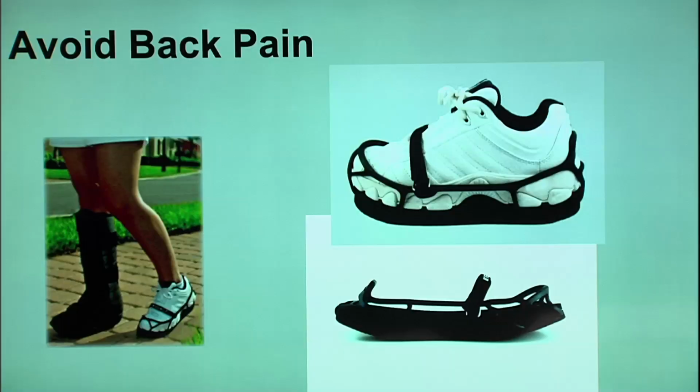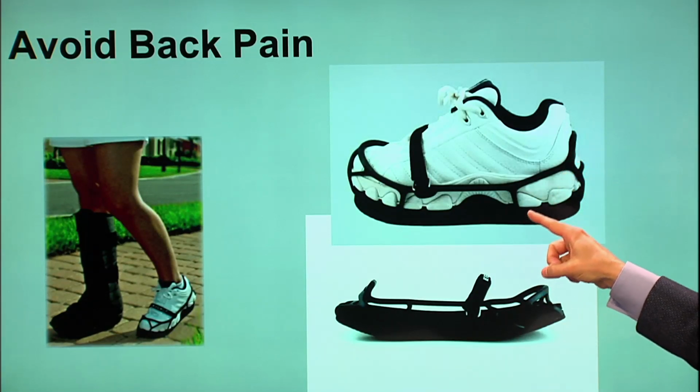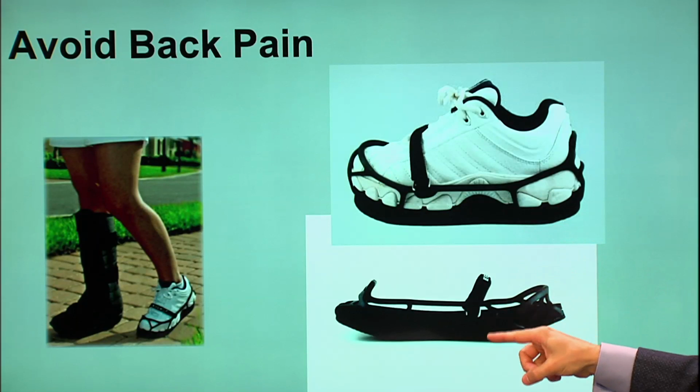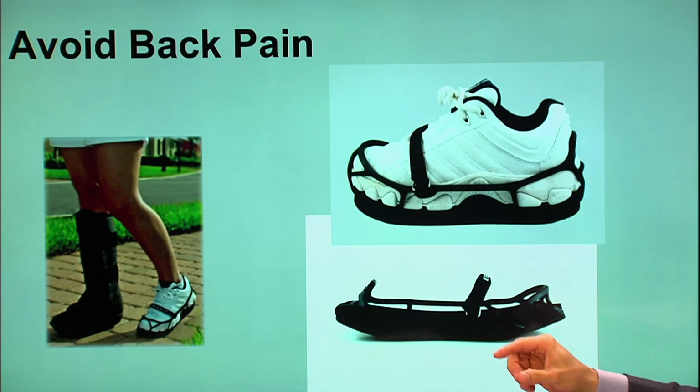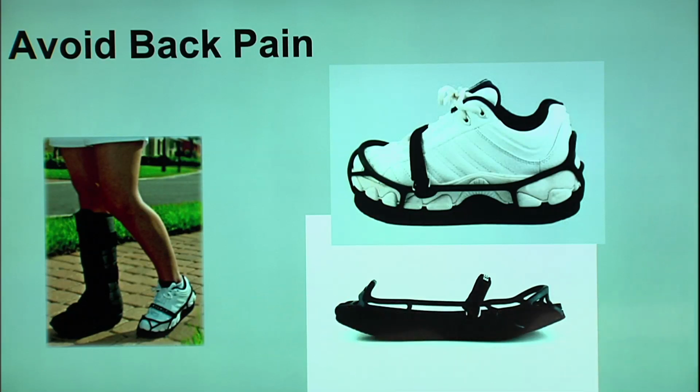And here you can see a picture of the even up right here. This is attached to the shoe, and it adds a little portion like this to make the boot the same height as the shoe. Do you see that? And so that's going to alleviate any of the back pain that you may have after your surgery.